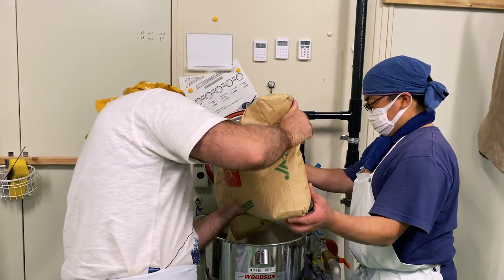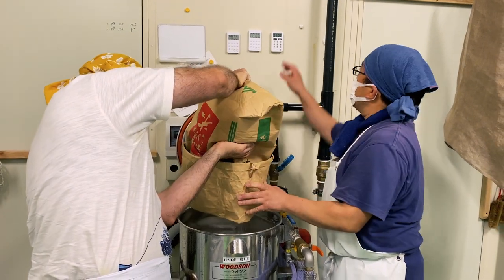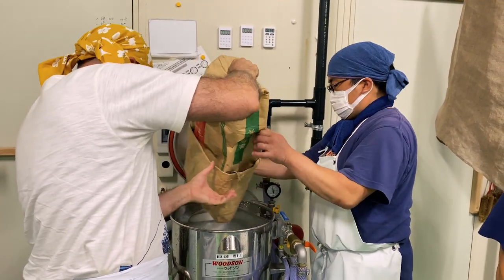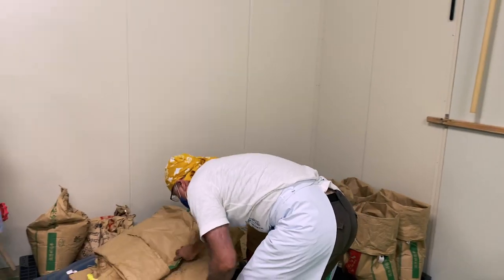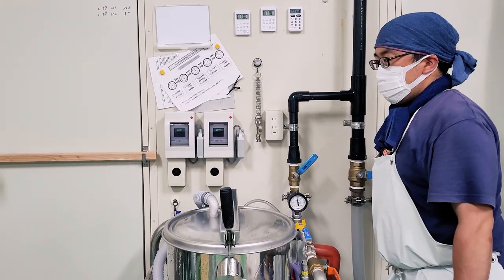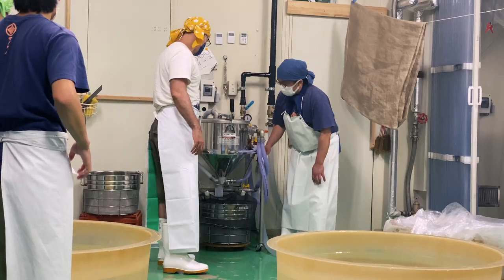All the rice is washed in small batches. So just put the first bag of rice in. Now it's being washed. I've got the timer on there, 1 minute. Very precise.